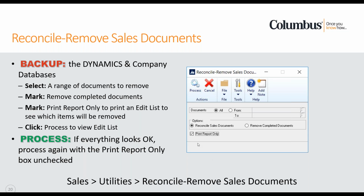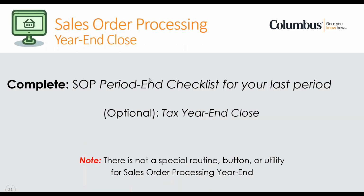So remember, you can get an edit list by checking the box and hit process. If everything looks okay, then you can uncheck that option and go ahead and process again. So for the sales order processing year-end close, you want to complete the period end checklist for your last period, and then optionally we can close the tax year-end close. There's not a special routine button or utility for sales order processing year-end close.